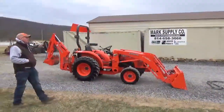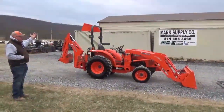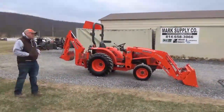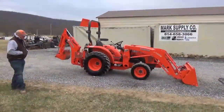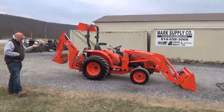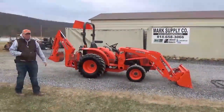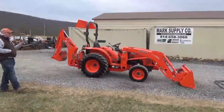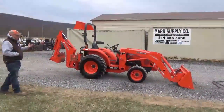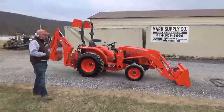I'm not going to stand here and say that Kubota has an issue with their DPF. I'm running one, two, three units from Kubota with DPF, and I have no issues. But here's a proven tractor that does not have that stuff on it. I personally would like to have something like this myself because I enjoy the simple technology. It's easy to work on, easy to service, easy to take care of.